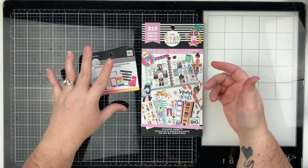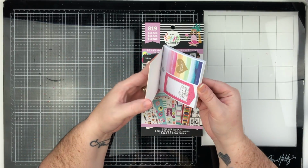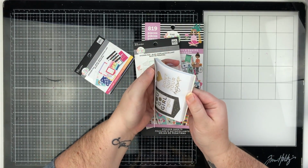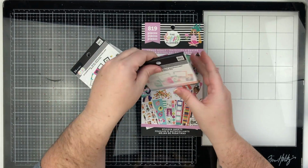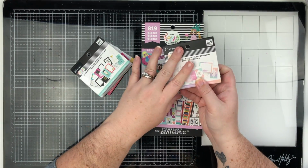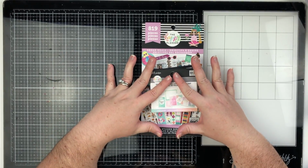And again, I bought these little ones years ago, probably 3 or 4 years ago, and I don't even know if I used any out of this one, but I think I used a couple of the stickers. Maybe I've used none of the stickers. Yeah, so they're really cute, but I really have a hard time using them.